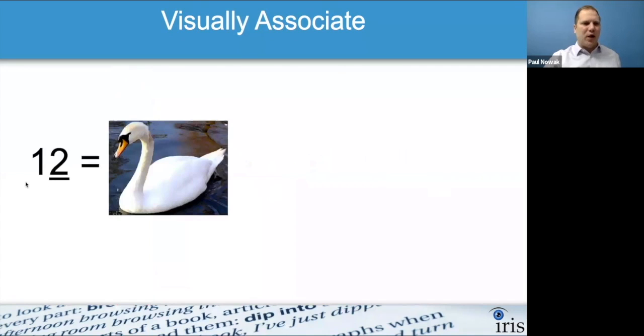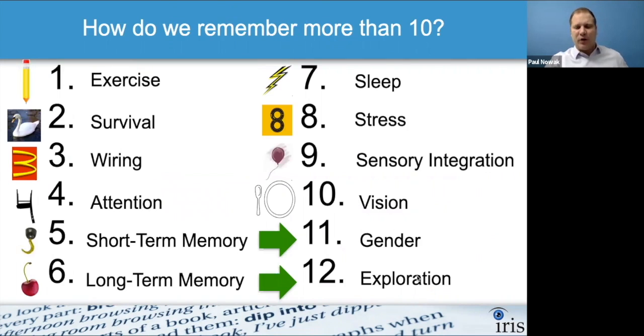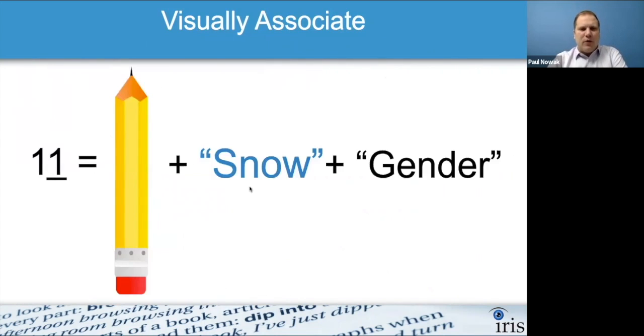We'll get to that. 12, same thing. We're going to use the swan again. Even though we use swan for number 2, survival, we're going to use it again for 12, because the 12 has a 2 in it. We use snow and we use the topic. So in this case, we have gender and exploration. So all you do is you're taking 11, you're taking pencil, snow, and gender.